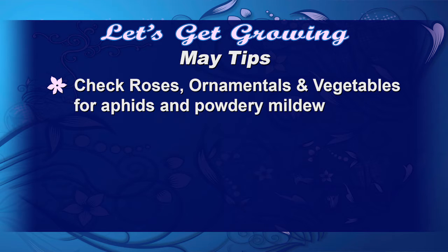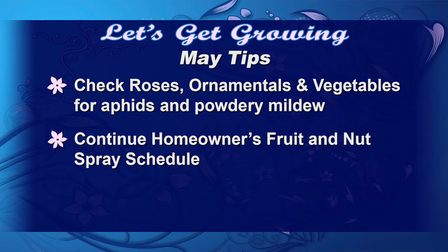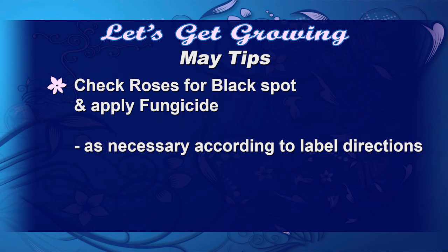Roses, ornamentals, and vegetables, you're going to watch for aphids and powdery mildew. Continue your homeowner's fruit and nut spray schedule. Check roses for black spot and apply fungicide according to label directions if needed. But plant resistant varieties and you won't have to fight it. Earth-Kind roses are the ones that do well in our area.